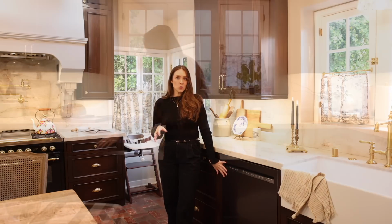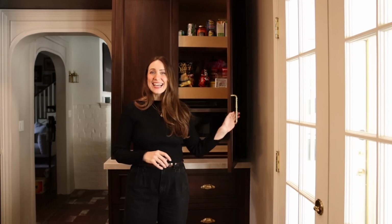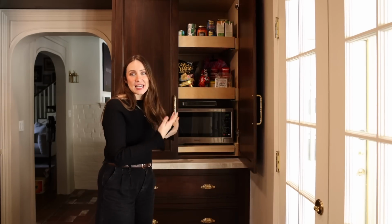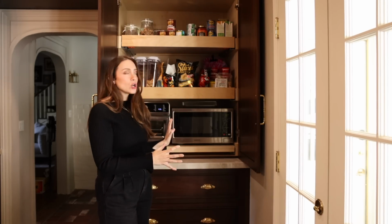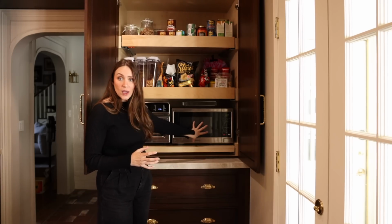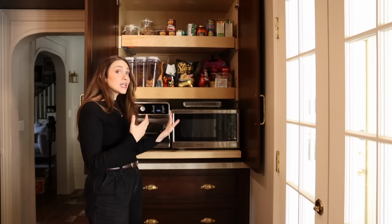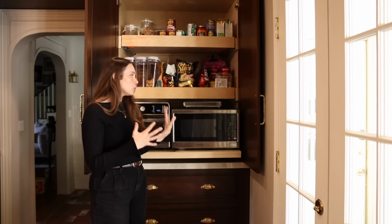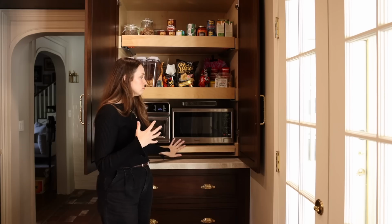We opted to have this dishwasher in a black that kind of just disappeared with the space. And I would rather not have a microwave than see it. So we hid it in the pantry. So this is our standing pantry. We don't have a walk-in pantry. We just utilized the space the best that we could, and we put the microwave and our toaster oven on a pull-out. There's a plug in here, they're operational, we can pull them out, use them, and slide it back in, and you never see them.